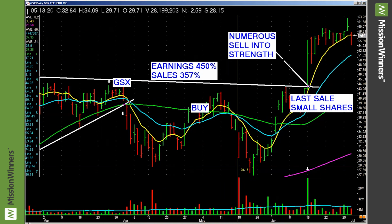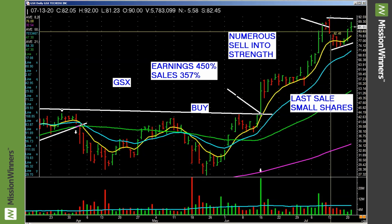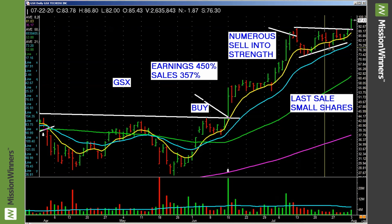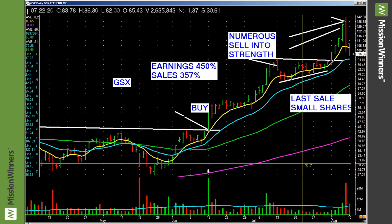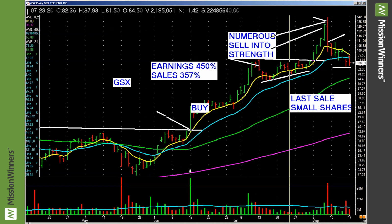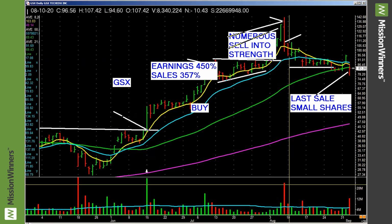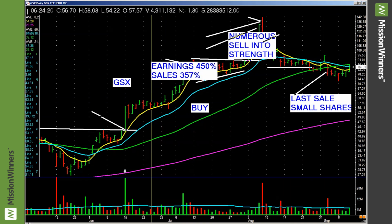It does this. Look at this. Marching. Look at that. Lifts off again. Look at the volume pickup there, folks. And lifts. Reversal bar, you sell some. Going sideways. Falls through here, sell some more. Goes sideways. Last sale there. You make your money.